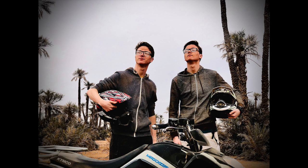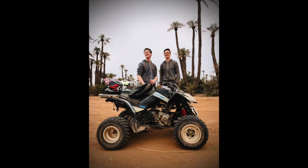So there's different ways of doing the photos. Now, if I'd just taken a photo square on, it'd be fine, but by going low, it makes it a bit more dynamic. We're all covered in sand. We'd had this fantastic day out.